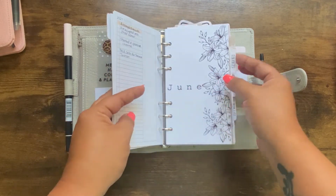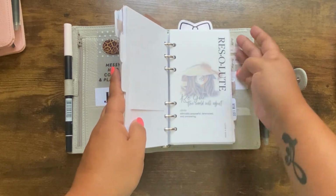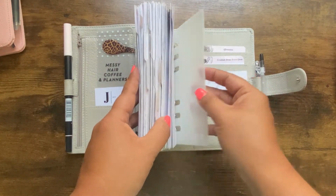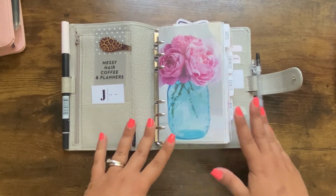My schedule, I do keep our check register in here. This is where I track my goal progress. I have my gratitude. I have stuff for my kids in here. So this is basically my everything planner. And this is my hobby planner too.